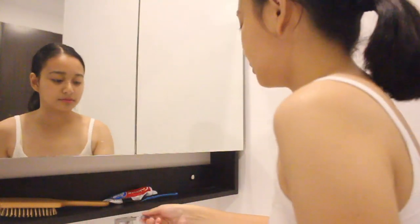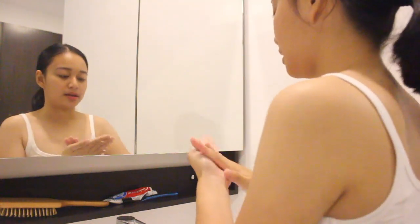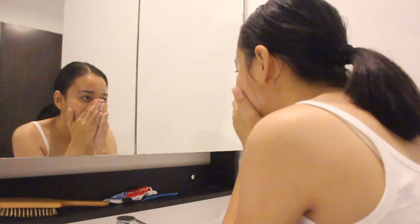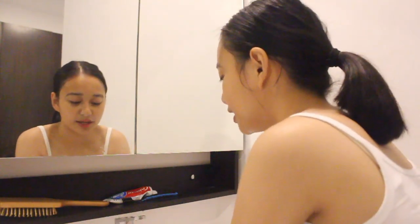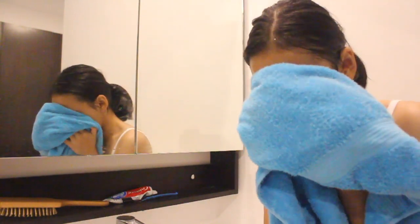And then babasahin ko lang yung face ko. Then mix it in my hand. I don't put it directly on my face. Always remember to be gentle with your face when you're cleansing. And focus ko lagi when I cleanse is my T-zone since my skin is combination. And then I rinse it all off with water. And then I just pat my face with a clean towel.